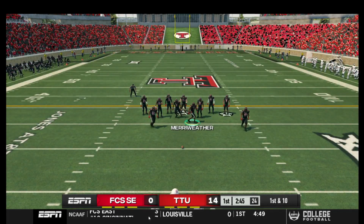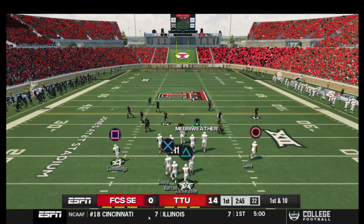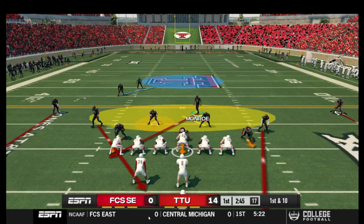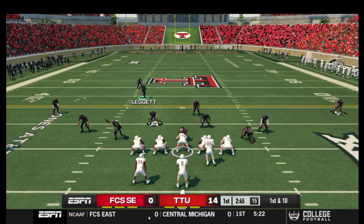The offense is looking to be a little bit more successful with this drive as they had to punt the ball away the last time they had it. They've been beaten soundly on both sides of the ball, and we haven't even gotten to the second quarter.